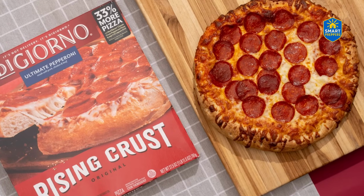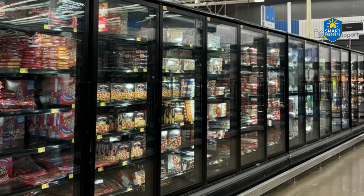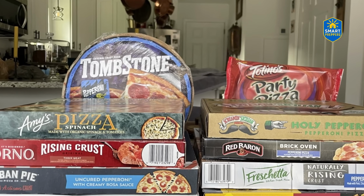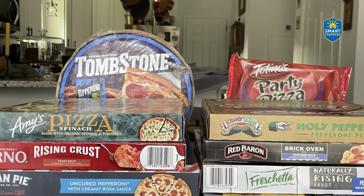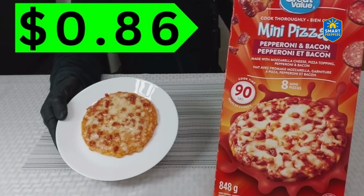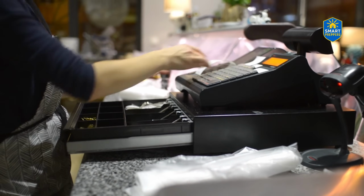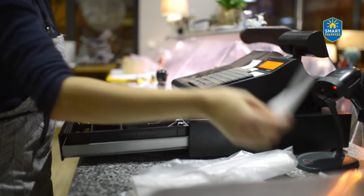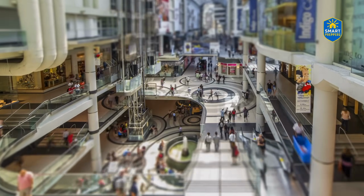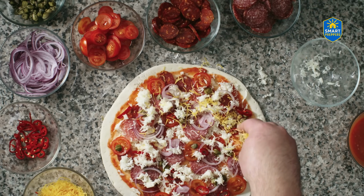A BBQ chicken pizza looks loaded on the box, but when you open it, you'll find just a few tiny shreds of chicken the size of your fingernail with a streaky smear of sauce. Cheese. The heart and soul of any pizza is often swapped out for a cheese-like product made from vegetable oil, milk powder, and flavoring. Sounds okay on paper, but when you bake it, it doesn't melt. It doesn't stretch. It just puddles like plastic.